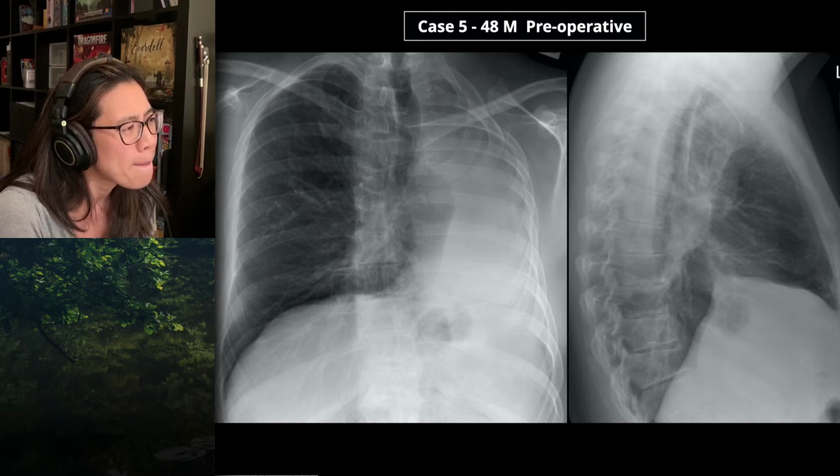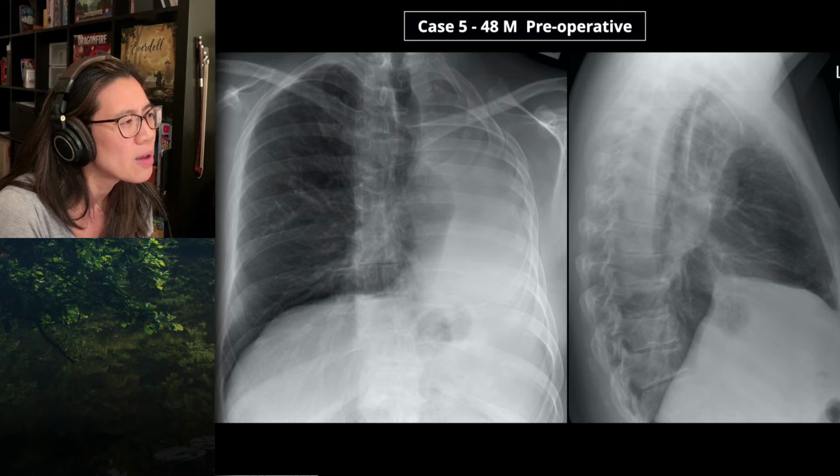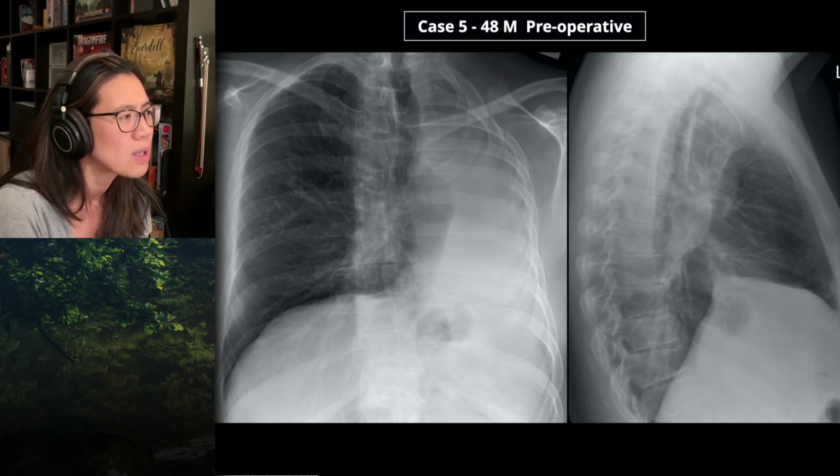Right. So keeping it simple, what are the big options? He's got a very small left hemithorax. It's either never had a lung, been resected, or it's totally collapsed. But whichever one, it's been a long, long time because the right lung is markedly hyperinflated. Correct. What do you think of his left main bronchus?